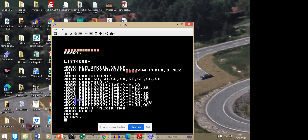So this is the sprite setup. So this is just clearing the sprite memory, and there are 28 different figures, because there are 7 of them, and it's 4 different sides of it because they rotate. And here it reads them and puts them together like this, and this is building the sprites up.